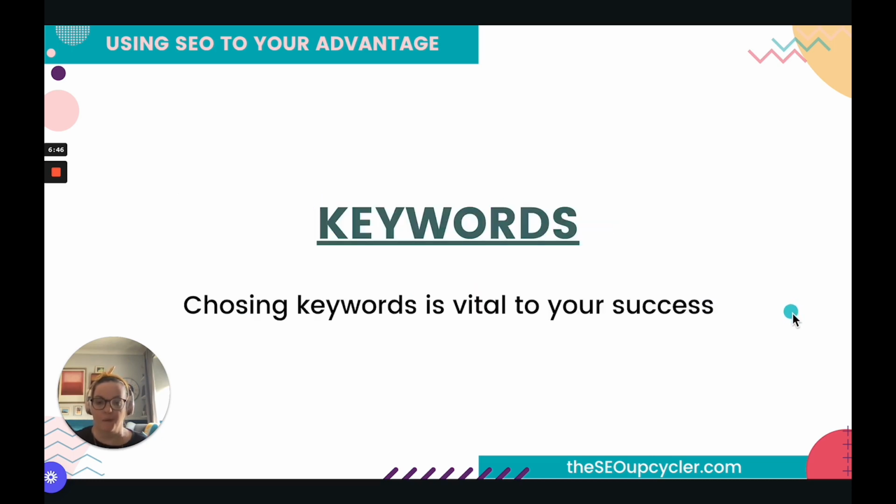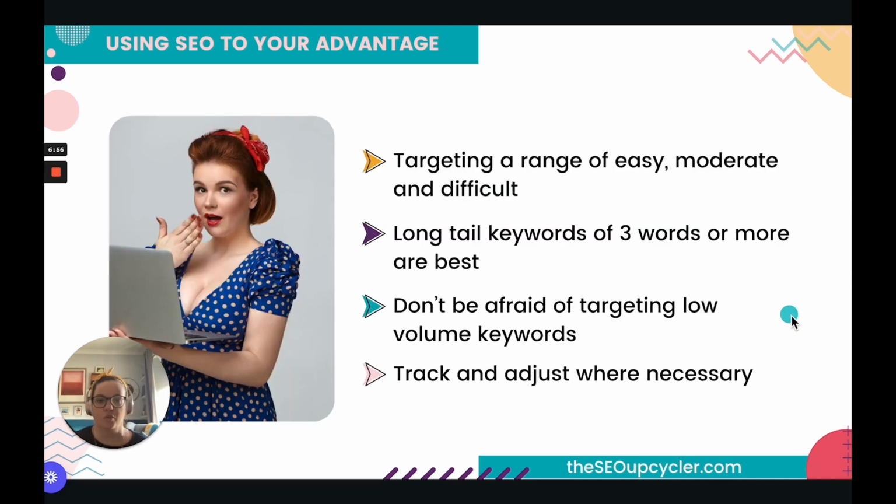So first up, keywords. Now, I've covered keywords elsewhere on my site, and this is a huge topic all on its own, so we're just going to briefly touch on it just now. You're looking to target a range of easy, moderate and difficult keywords, and by that I mean how long it's likely to take you to rank. Long tail keywords are some of the easiest to target. They tend to have 3 keyword strings or more.